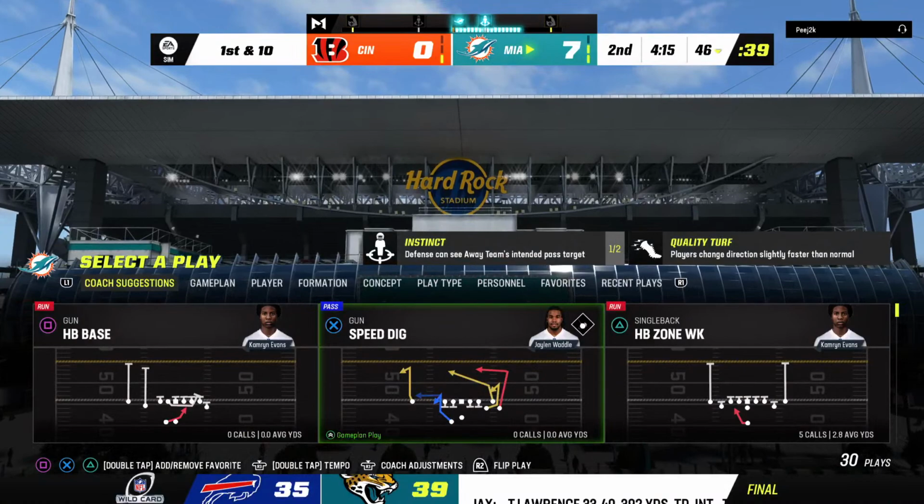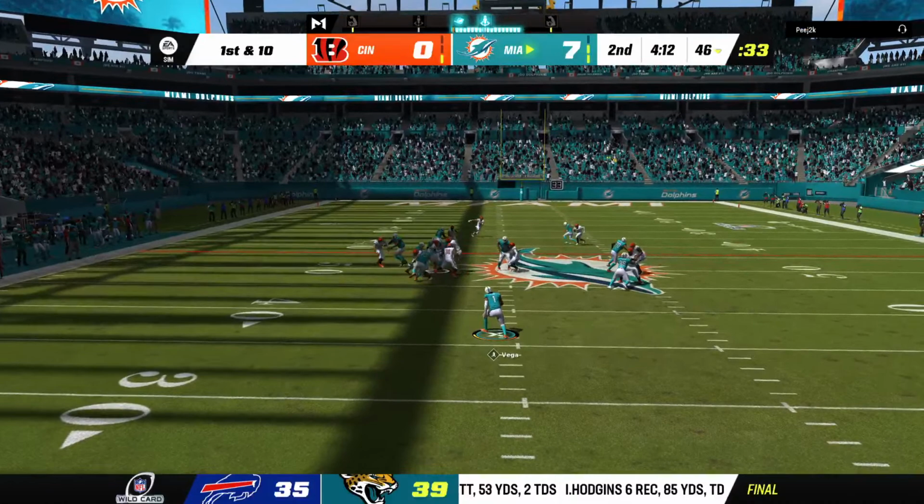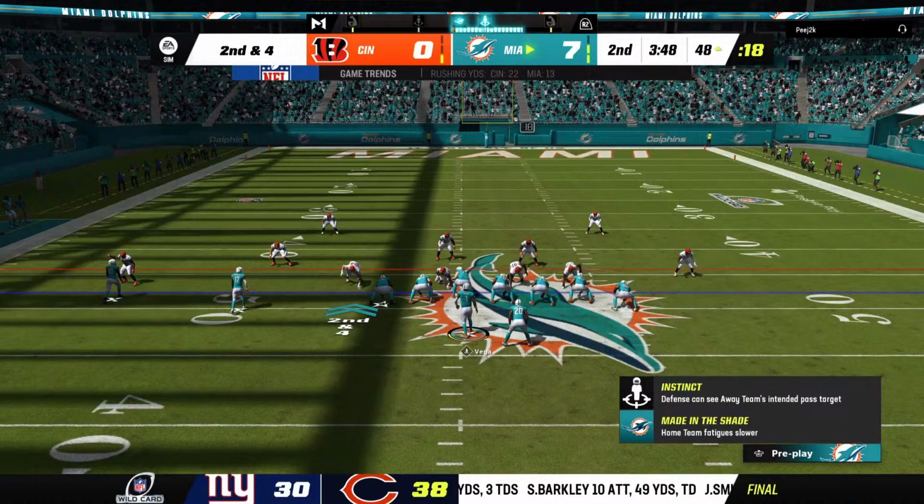First down, Miami, as they get set to start the drive. No points last time out. They were forced to punt, if you remember, but no time to dwell on that. They've still got the lead here and a chance to add to that. First and 10 as this new drive starts. The last run got six. Now second and 4.